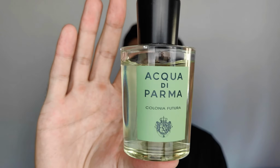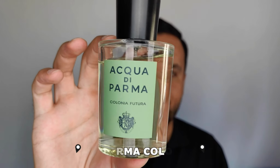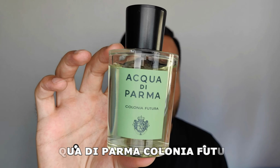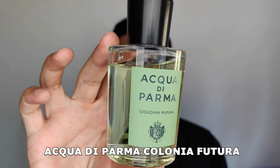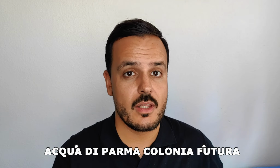The next fragrance is from the brand Aqua di Parma, and Aqua di Parma is really a brand that you need to check when you are starting to dive into niche fragrances. This one specifically is Aqua di Parma Colonia Futura. It was recently released, like last year or a couple of years ago, and it was created by François Demachy, who was the in-house perfumer of Christian Dior. Now it's Francis Kurkdjian, but this one was love at first sniff.